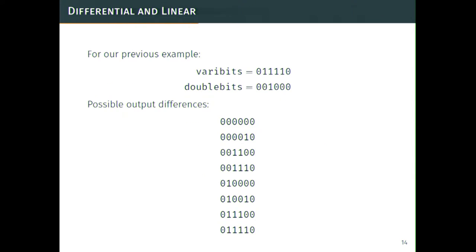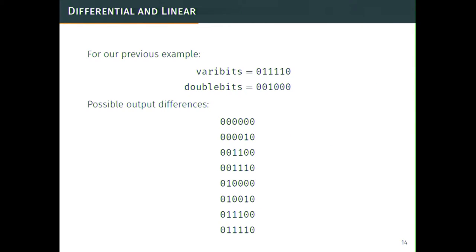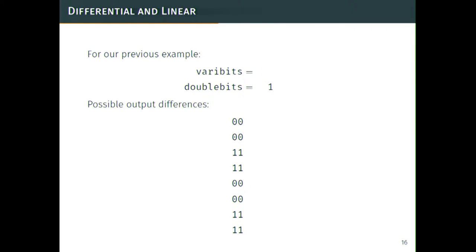So if we go back to our example, we use these bit operations now to compute this. If we look at varibits, we can see that only the output differences vary in the bits at the positions which are one in varibits. And if we look at doublebits, we can see that the right neighbor always has to be equal.